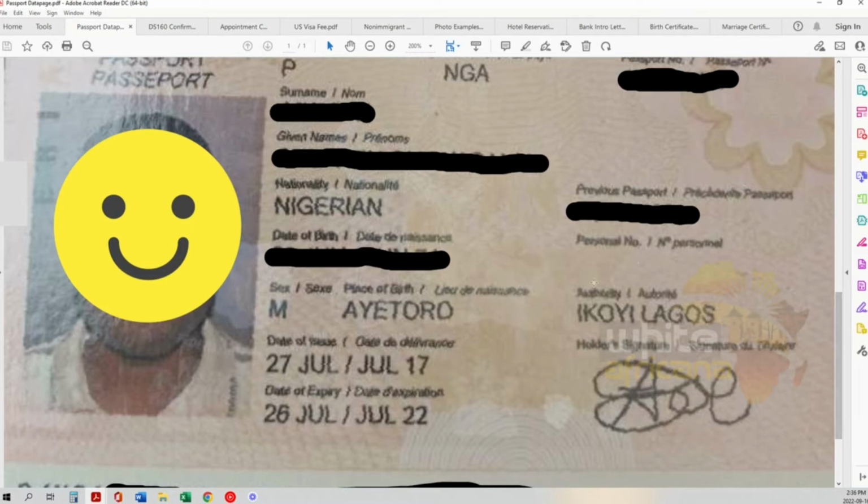Now, what is very important for you to know is that your passport must be valid for at least 6 months beyond your period of stay in the United States. Very, very, very important. And everyone who needs a visa must submit a separate application, including the family members listed in your passport. Make sure you print this off and have it as part of your paperwork.